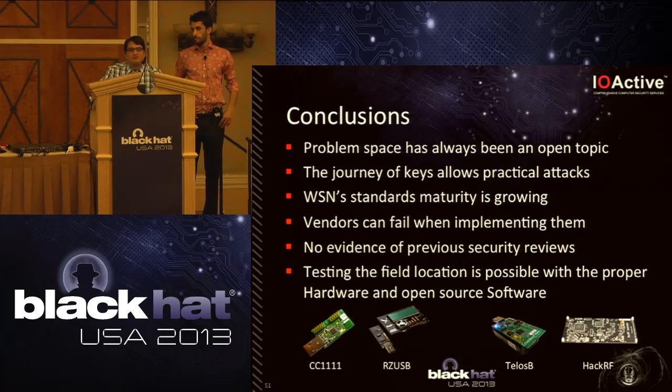Also, even though there are some good practices in the industry to implement cryptographic communications, they can also fail at implementing them. As we saw, they use AES, but they don't correctly implement the entropy for the key. There's no evidence of previous security reviews on these devices, and it's really cheap for somebody to go to a site and test for these flaws. You can get the hardware, and the software is open source.